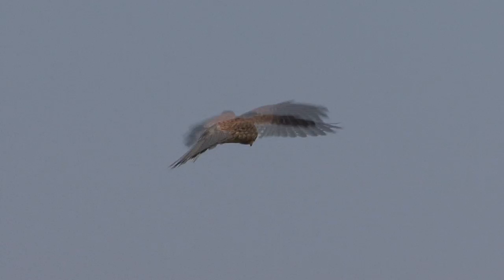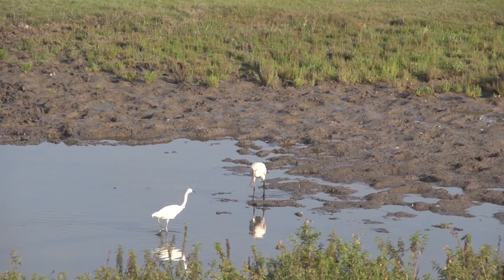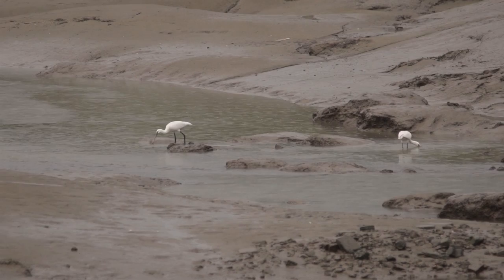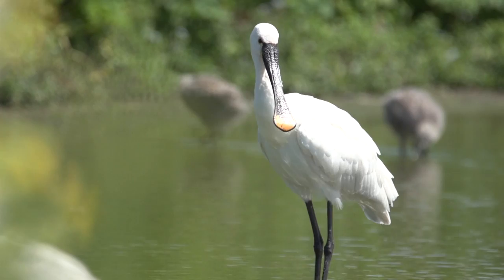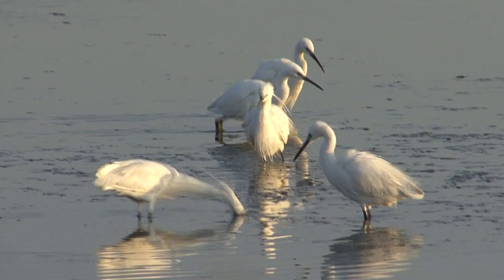There are plenty of fish in the creeks for little egret and spoonbill to feed on. Spoonbills often forage together, rounding up their prey. Little egret also prefer fishing together, waving their bright yellow feet underwater to stir up the fish.